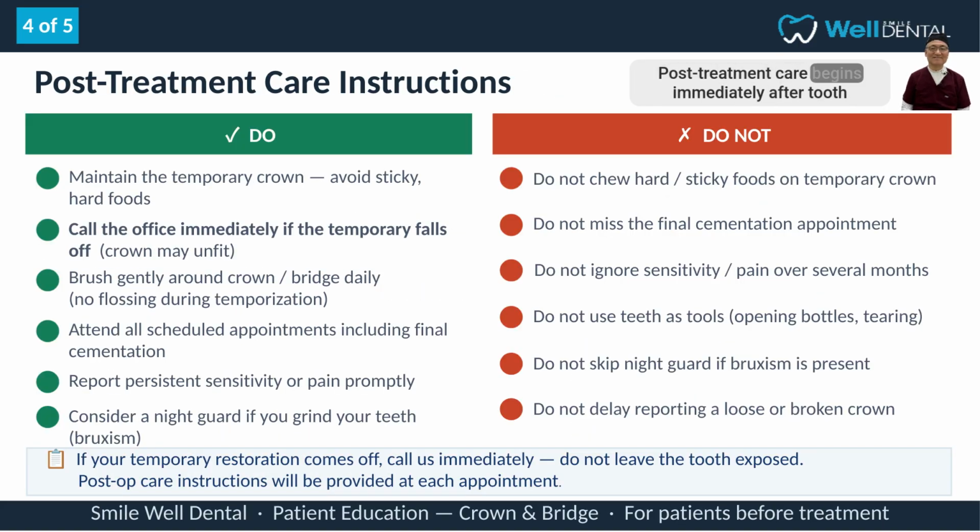Post-treatment care begins immediately after tooth preparation. The temporary crown protects the prepared tooth between appointments. If it comes off, call us right away as the tooth can shift and become sensitive. Brush gently, but do not floss during temporization, and avoid hard or sticky foods on the temporary side. Attend your final cementation appointment on time. Missing it may mean the crown no longer fits properly and the case may need to be redone.